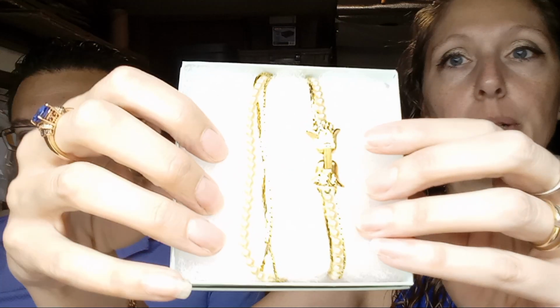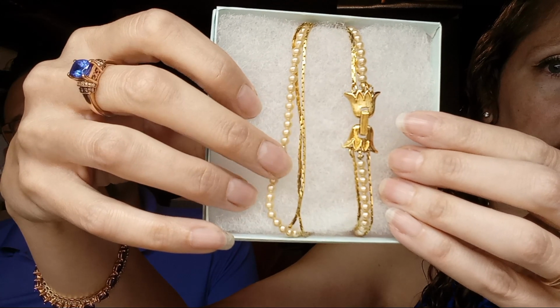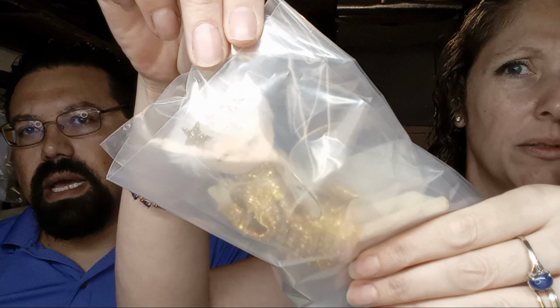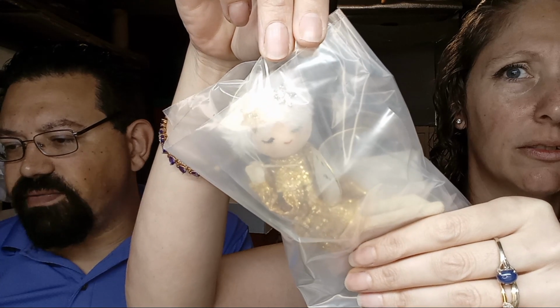We've got a Crown Trifari. This is a real pretty gold tone with faux pearl. It's a multi-strand with a pretty ornate box clasp. It's just a nice Trifari piece. $29.99 on that. We have an Angel Pixie. This thing is adorable. This is a posable ornament, and it's got the felt head, and it's just very retro. Yes, it's a mid-century piece. $16.08 on that ornament.